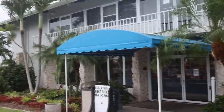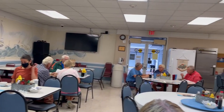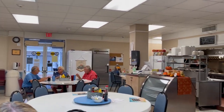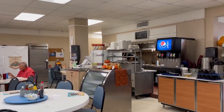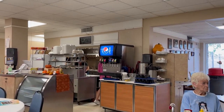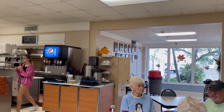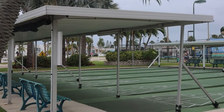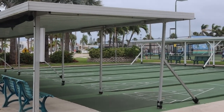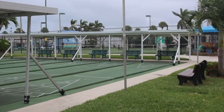Also inside the rec hall is a cafe, and it's the gathering place. It's a breakfast lunch nook, and it's a great place to go have some breakfast. Get up early in the morning and you want some eggs, this is the place to go. They do a very good job with cooking. Also, if you're at the pool, you can wander down there and get some sandwiches. And that's the shuffleboard court. And behind the shuffleboard court are the tennis courts.